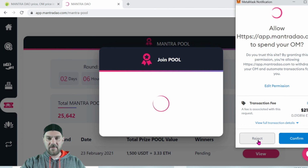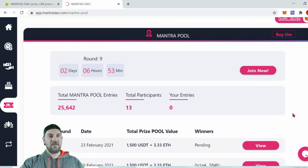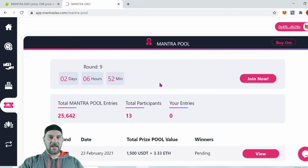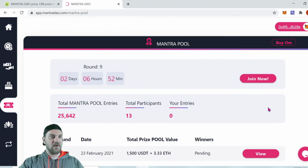Oh, actually, never mind. Reject. So, I apologize. I thought this was the other thing where you're not actually sending a transaction, but it does require an Ethereum transaction, which was going to be $20. So I'm not going to spend $20 to enter this lottery, most likely why they have such few entries. That kind of stinks right there. They need to get maybe a layer 2, or once they're on Polkadot Network, they'll probably be using that, and they won't have to worry about the Ethereum fees.